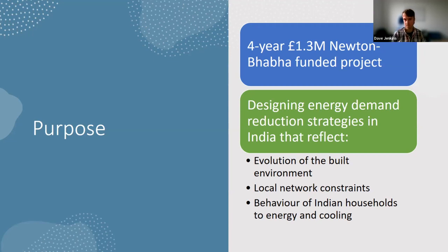It's a 4-year project funded by EPSRC's Newton Baba scheme, alongside 3 other projects looking at similar issues within energy use in Indian buildings and communities. And our starting point is really to try to design energy demand reduction strategies in India.